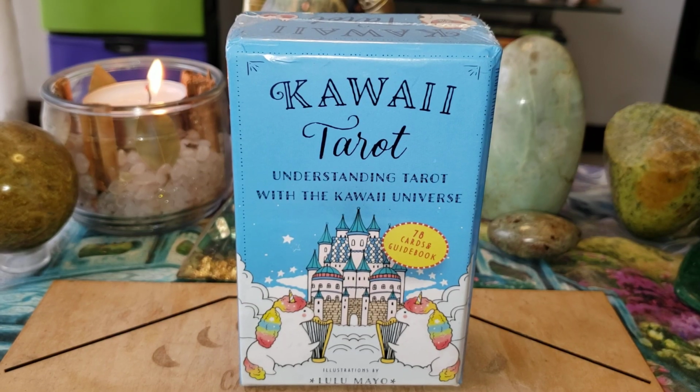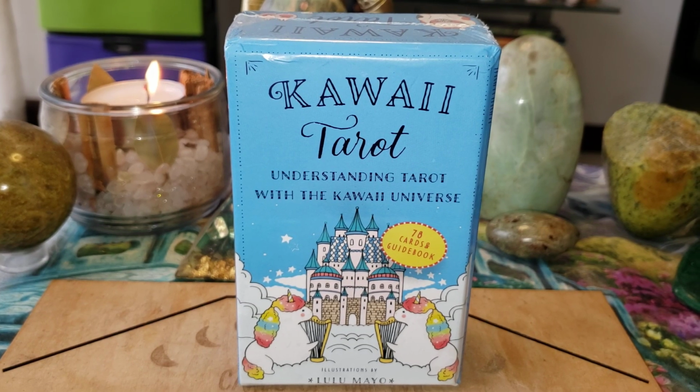Let me tell y'all something. Y'all know how I feel about cute decks. I love a cute deck. In my collection, I have very serious decks, and I have shadow work decks, and I have older decks from the 70s, and I have a lot of different, eclectic decks and stuff like that.